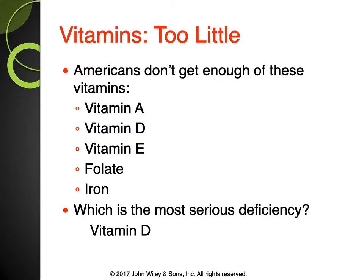All right, so typically if Americans are not getting enough fruits and vegetables, then they also are not getting enough vitamins. So Americans tend to be deficient in vitamin A, D, E, folate, and iron. And then at the bottom, the question is which is the most serious deficiency? Vitamin D, because it's involved in a lot of processes, particularly bones, making sure our bones are strong. And since bones are all throughout the body, vitamin D is very important. Vitamin D has also been associated with our mood, so if you're someone who's into that, that'd be a good thing to research.